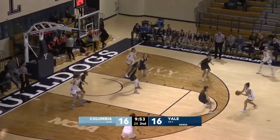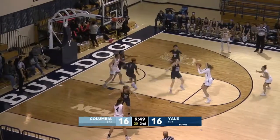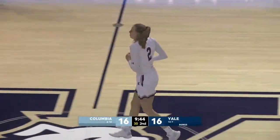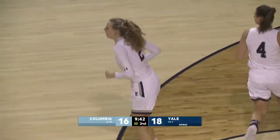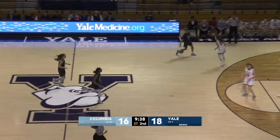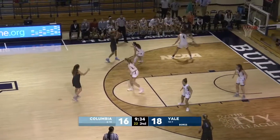Bulldogs begin with possession and a lot of ball movement right off the bat. Inside, outside, kick to Emsbo, knocks down the jumper just behind the free throw line. 5 points for the Yale first year. And that is the way that head coach Allison Booth wanted her athletes to come out of that stoppage of time, right out of the gates, adding a couple points.